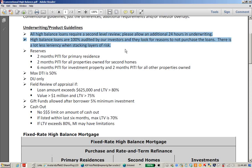So with all that said, we do require two of our underwriters to review your file. And you need to allow additional time for that. I've put on here 24 hours. Really, it depends on how well processed the loan is. Underwriters are expensive and busy, and if we've got an incomplete file, we're probably not going to have two underwriters take a look at it. We'll have one underwriter take a look at it, issue the conditions, vet the file, make sure it's saleable, and then we'll get the second underwriter involved. And that could take an additional 24 to 48 hours, maybe even longer, depending on how many conditions we have and what's going on.